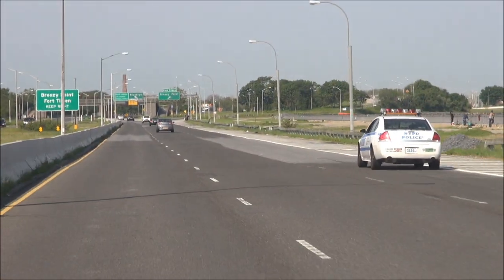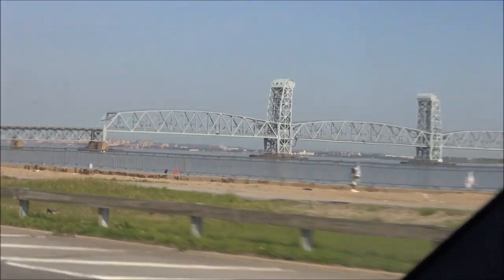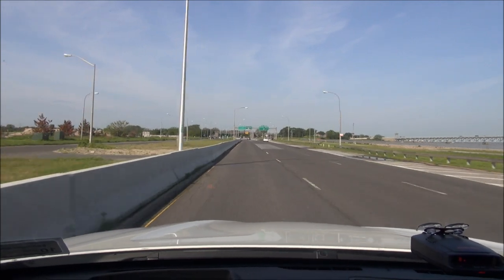Copper right there, flying. We're out in beautiful Rockaway. It's very nice out here. Not good for hurricanes, though.